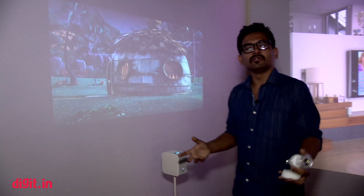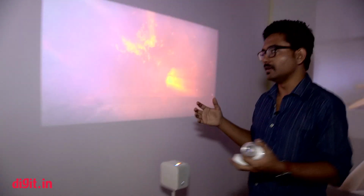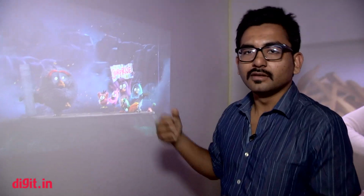And there is of course no pricing for these products at the moment. Sony is unveiling them in India, and this is kind of like the roadmap for Sony for the rest of the year, and they will be in India sometime soon.